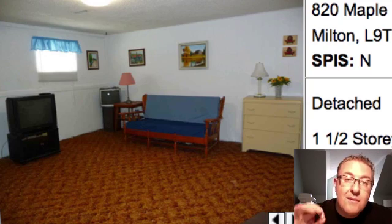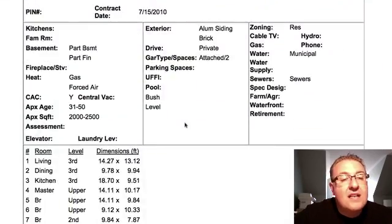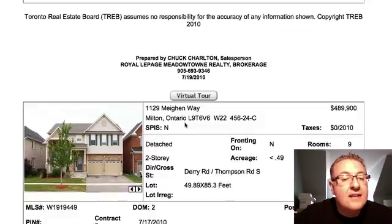Renovated kitchen. They've done some nice stuff. A little bit of old school carpet, which I think is awesome. And big piece of land here, 60 by 120. Nice. Big trees around there. I like this one a lot.